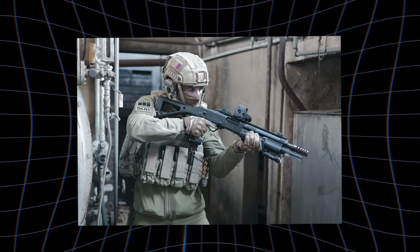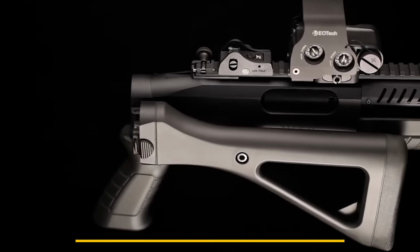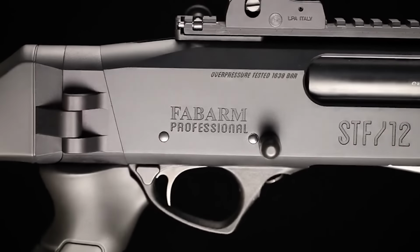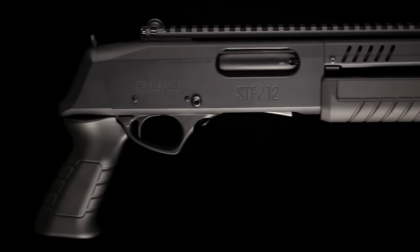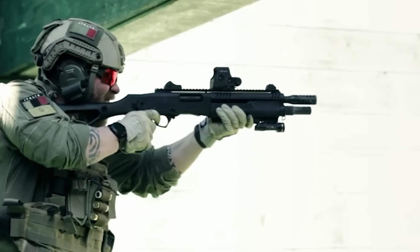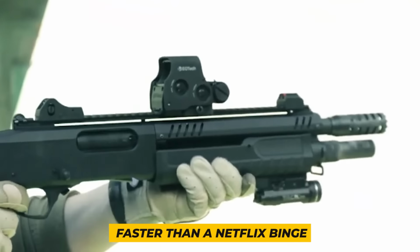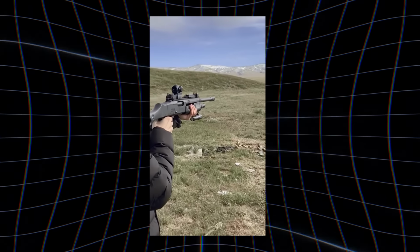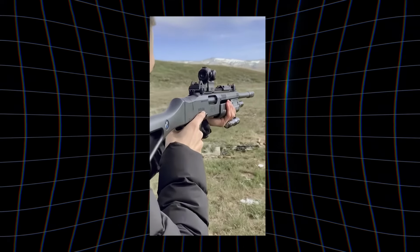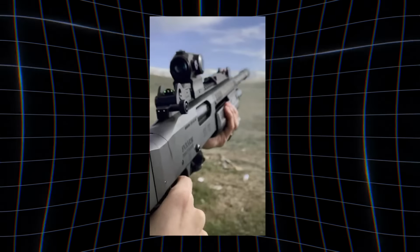At number 4 is the firearms STF-12, a shotgun that burst onto the scene like the latest action movie blockbuster, promising tactical prowess and Italian craftsmanship. Designed for law enforcement and enthusiasts alike, this pump-action 12-gauge boasted modular features, allowing users to swap barrels and stocks faster than a Netflix binge. Its aggressive aesthetics, complete with a breaching muzzle brake, made it look ready to star in the next John Wick installment. However, not all that glitters is gold.